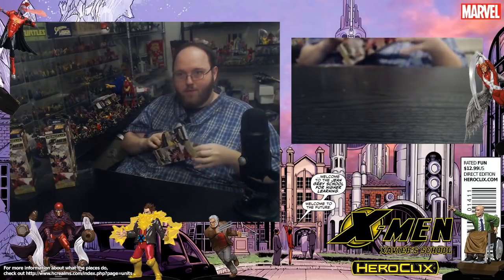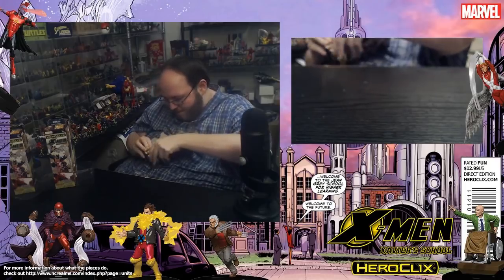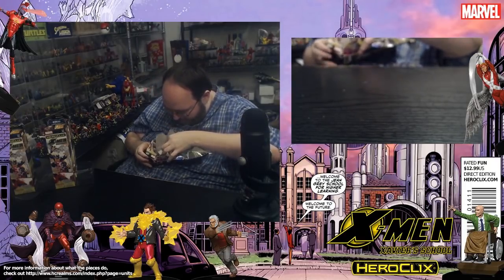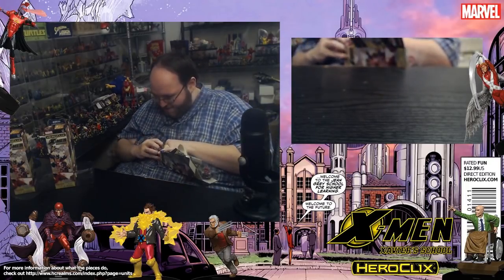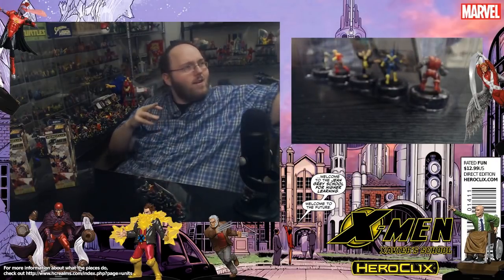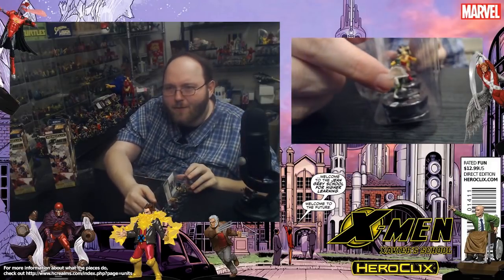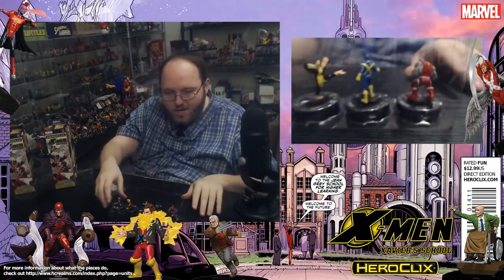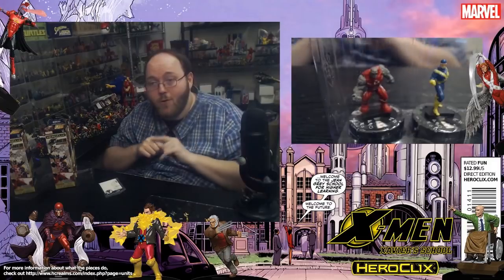Whoop. Mutilation of the boosters. What the flip? I've never had this happen before. Is it glued or something? What the heck? It's a rare. It's like glued to the top of the booster. Wow. Stupid booster. As you can see, near the front of the booster, it got glued to the top of the booster. But as you can see, we got a Rockslide from the All-New X-Men.